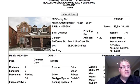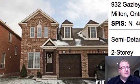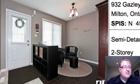So it's called a Philgrove model. I think it's like 12 something square feet. Nice colors on the outside. I like the fact that the neighbors have actually painted the same thing. That's always good. It looks like either a really good laminate or possibly a hardwood floor here.